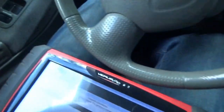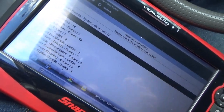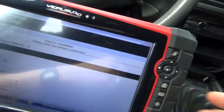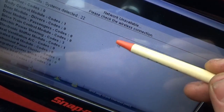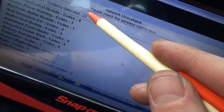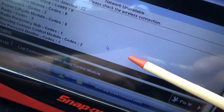Here's the initial scan. He didn't reset the light or anything. Let's go through the codes here. Turn up the brightness. So this is a full code scan on the Varus. We have 22 systems on this thing. It's almost as bad as a Mercedes, huh?